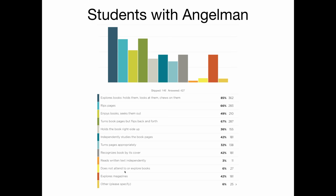And yet I'm finding that our students with Angelman usually recognize books by their cover long before they've developed some of the other skills, probably because they're used to learning how something looks visually in order to request it. And so there's a disproportionate number of our students who recognize books by their cover. It's very likely that parents and teachers are taking pictures of the covers of books and teaching kids to really attend to that. And it's working. Our kids are recognizing that.